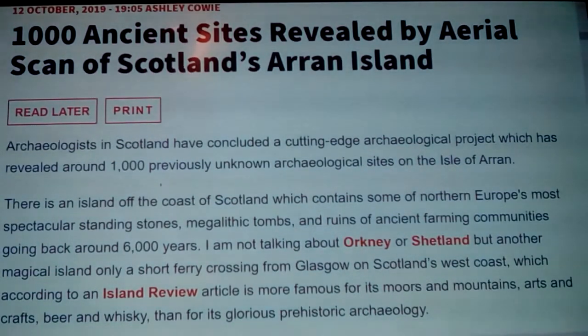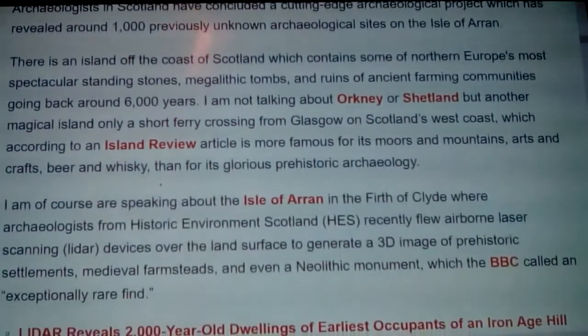Archaeologists in Scotland concluded a cutting-edge archaeological project which revealed around 1,000 previously unknown archaeological sites on the island of Arran alone. There is an island off the coast of Scotland which contains some of Northern Europe's most spectacular standing stones, megalithic tombs, and ruins of ancient farming communities going back around 6,000 years.